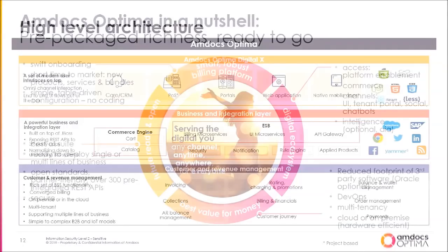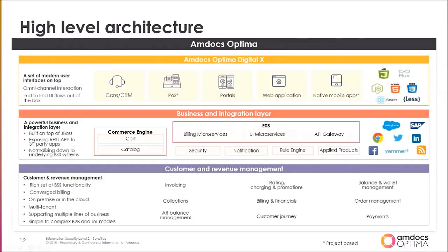Let's take a quick look at the high-level architecture. As you can see below are the customer and revenue management systems backend that bring all that richness of a rich set of BSS functionality. I don't think I've mentioned the fact that it's converged billing, both pre and post pay. And again, it can be implemented on-premise or in the cloud with multiple lines of business supported.